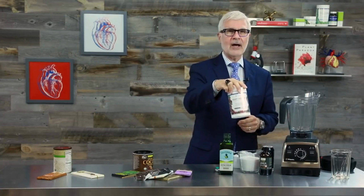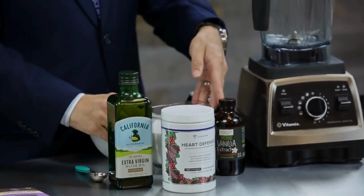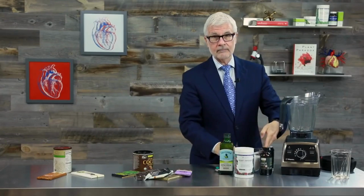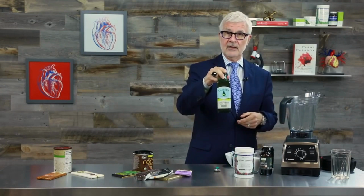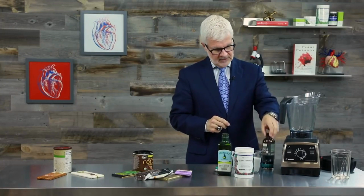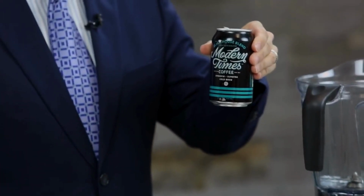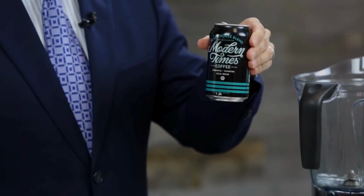To do this stack, I use 4 ingredients. Heart Defense, my new high-grade heart health chocolate powder. Unsweetened coconut milk. Extra virgin olive oil. Pure vanilla extract. And just in case you're interested, we can make it mocha chocolate by putting in some coffee.